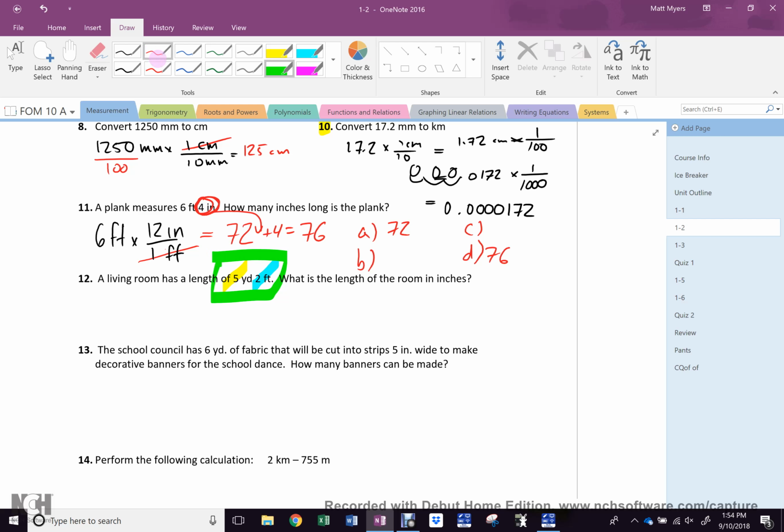So 5 by 3 got him his 15 feet. And then the feet, he added 2 and got 17 feet. And then he converted. Is that okay? Could he also have done yards to inches, feet to inches, and then added them? Is either way better or worse than the other way? No. Who makes the decision on how to convert something? You do.